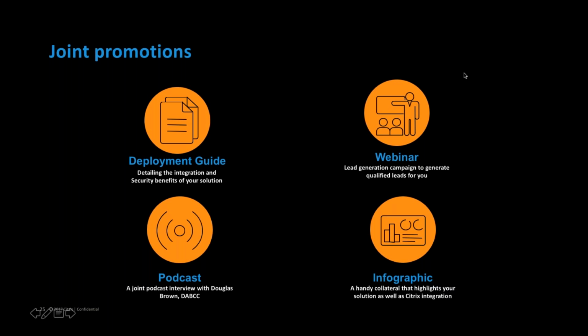And Citrix Ready will take care of everything from the creatives to the copywriting. We will be working closely with technical contacts from your side to decide the content and messaging. Once these assets are created, they will be published on an exclusive resource library on the Citrix Ready marketplace. And we will also design some cross promotions around it with our partners.